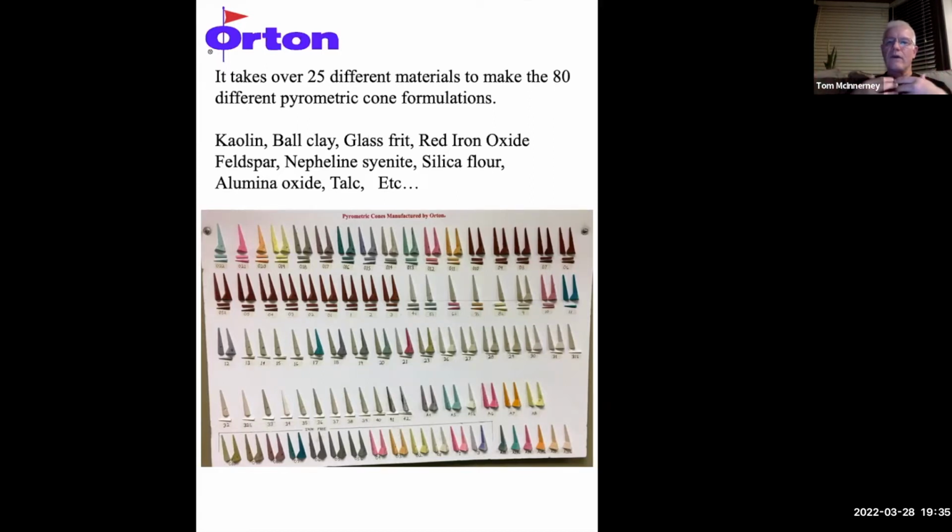And then we don't have to worry about shifts in raw material behavior as often as someone going out and buying a 50-pound bag from, say, Laguna Clay, and then coming back a year later and getting another 50-pound bag. Well, it could be from a totally different part of that clay deposit. And there would be drift that you'd have to figure out, is it exactly the same? Well, what we do at Orton is we try to minimize that by buying larger quantities and then characterizing it for the cones that we're putting them into.